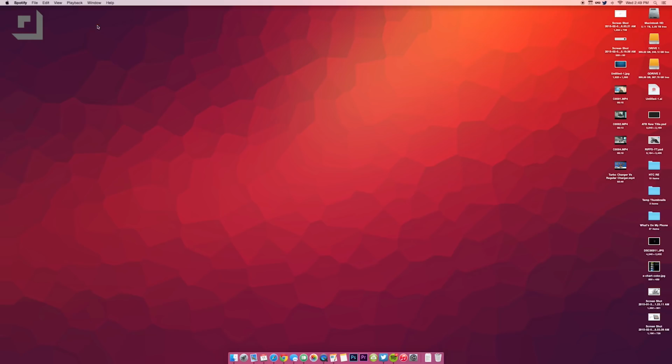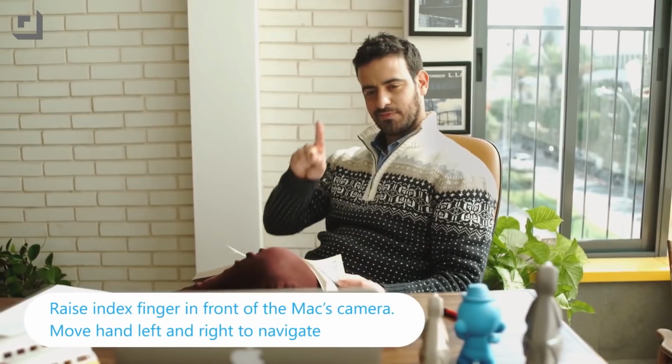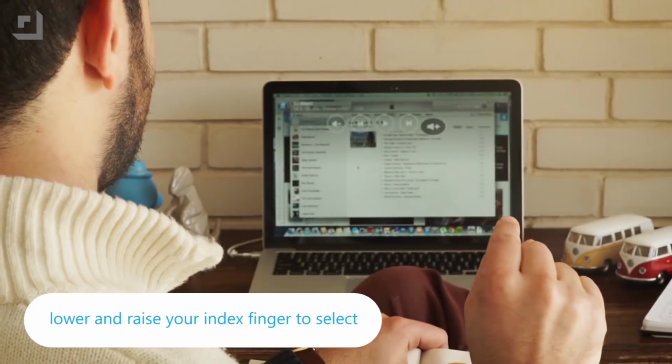Number 3 is ControlAir. If you love listening to music, whether it's from iTunes, Spotify, or Rdio, I think this next app is gonna blow your mind. Using keyboard shortcuts to pause, skip tracks, and turn up the volume is so 2014. ControlAir will let you do all of these things by just using your index finger and waving it in front of your Mac. So, how does this work? Well, it uses the Mac's camera to track where your fingers are, and it works surprisingly well. Gestures were immediately recognized, and I was able to control iTunes and Spotify without a problem.